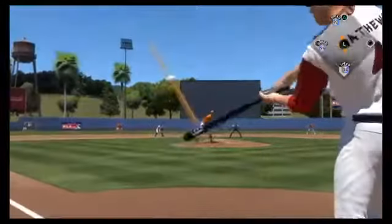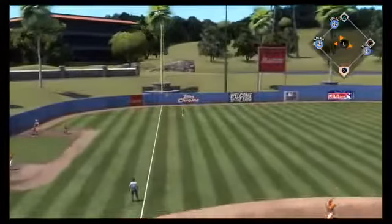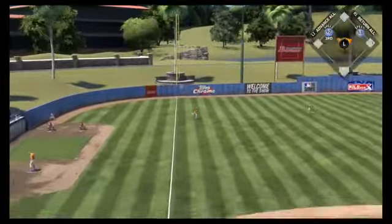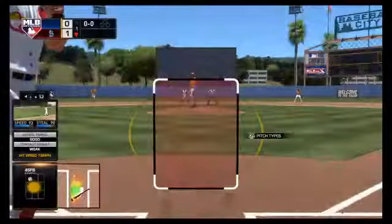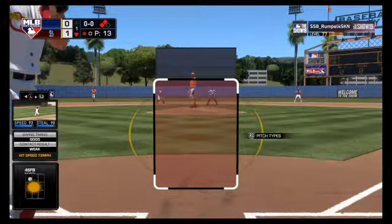The 2-2. Skied in the air to straightaway left. Oh, and he misses it. Long throw to third. And this will get in there too late. He's in there at third. Stepping in, Rogers Hornsby, as he'll get his first opportunity in this one.